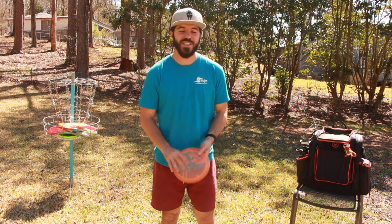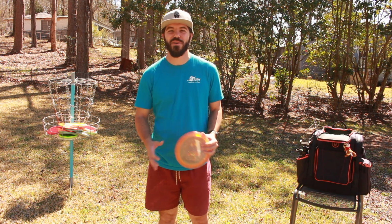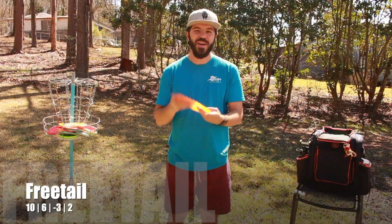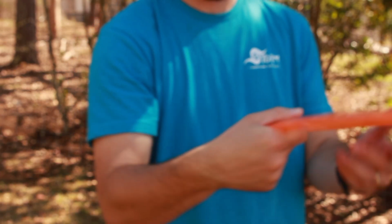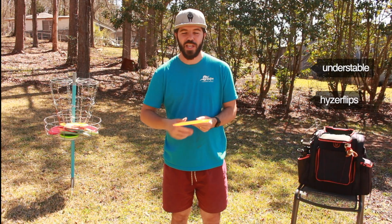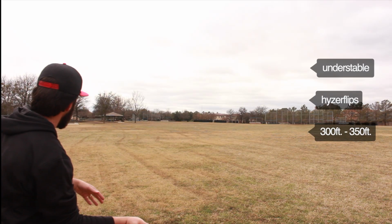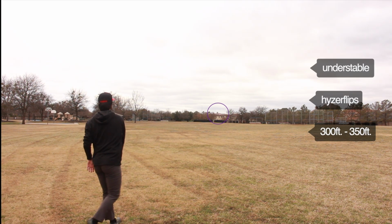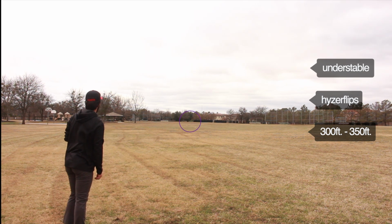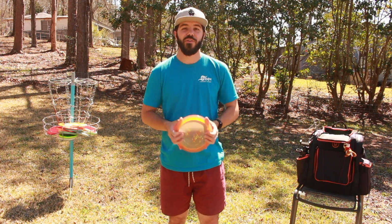And then the newest addition to the bag, just happening in the last week or so, but there's no way I could not put it in, is the Mint Freetail. Technically called the Finesse Driver by Mint, this fairway driver is awesome. It is nice and understable, way more understable than the Abyss, so I can get this to flip up to flat and just turn and then finish fading right at the very end. This is a great disc for the woods and very, very easy to throw, so I've really liked having it in the bag. Definitely a great tailwind bomber.